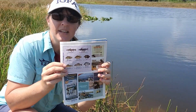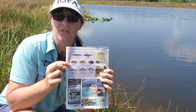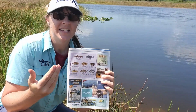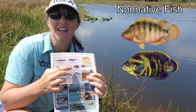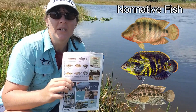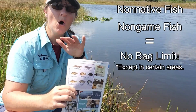If you notice over here, we have non-native, non-game fish. Okay, so that means they don't belong here in Florida. They did not originate here in Florida. They actually come from other places around the world. Fish like Mayan cichlids, Oscars, jaguar guapotes, they're not native. They don't belong here in Florida. And they're also not considered a game fish. So there's no bag limit.